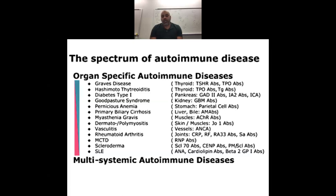Okay. MCTD is mixed connective tissue disease. It attacks different tissues, all kinds of deficits there. Scleroderma also attacks tissue. Their face tightens up. There's a couple different ones with that. Under the vasculitis, there's one that you'll also see called Raynaud's. Their vessels in their fingers spasm in the cold, and their fingertips turn white and blue on exposure to cold. So we give them calcium channel blockers to deal with it. But yeah, tons of autoimmune diseases.